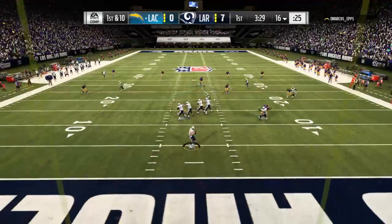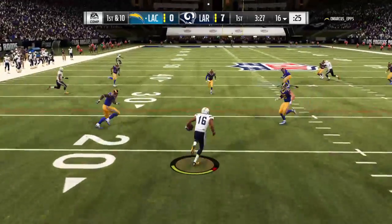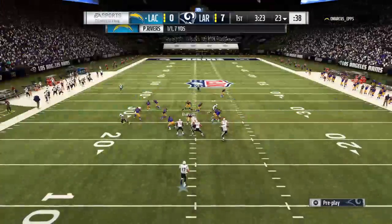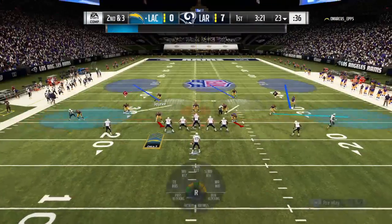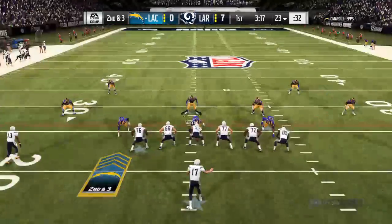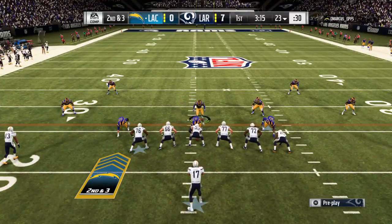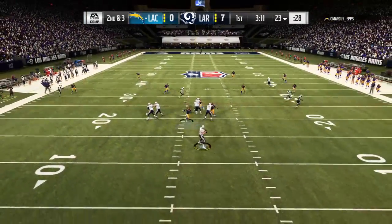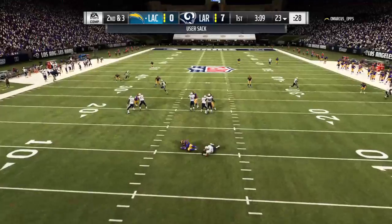Rivers now to throw on 1st down. This is caught by Williams. And they'll get him down here at the 23. 7 yards, the pickup on the pitch and catch. Brandon, to me, what's important right here on this drive is for them to get at least 2 first downs. They've got to give their defense a chance to settle down, catch their breath a little bit after they give up a touchdown.